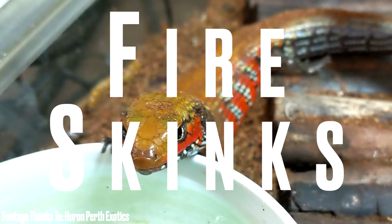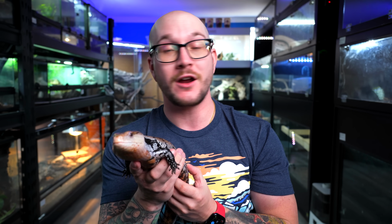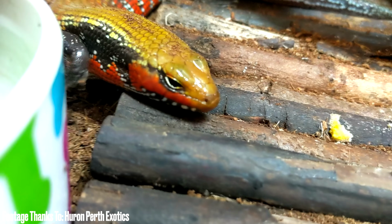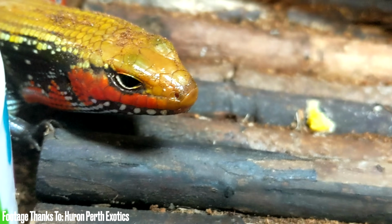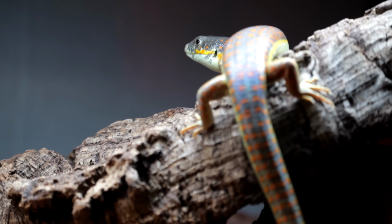Starting off with number 5. Fire skinks. Now this is a skink I've never actually had. And if it's not obvious by now, when I say things suck, they don't. They are awesome also. So fire skinks are great. But I think there's a better option, and I think that fire skinks are more popular than this option, so I think it just makes sense to drag down fire skinks in order to prop up Schneider skinks instead.